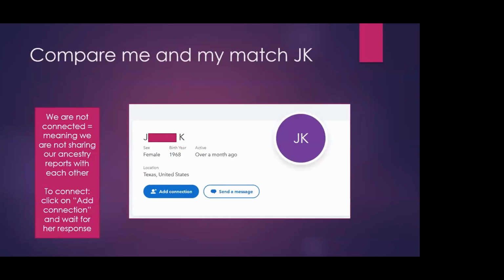So this is comparing me and my match JK. And first of all, it's showing me her sex, her birth year, her activity and her location. Now she could have left her birth year blank. Not everybody fills that out. Not everybody fills out their location. I think she has to fill out her sex. So it will say female or male, and this would be biological sex at birth. And the activity would show.